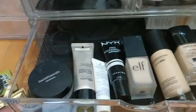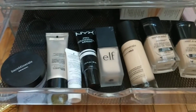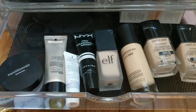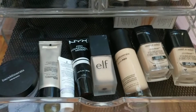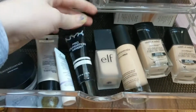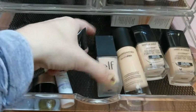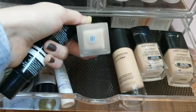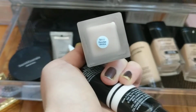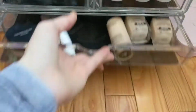Foundations. I'm going to bring in one foundation, and it is going to be the... I think I'm going to bring in this e.l.f. one, because I've only used it once, but I do need to bring in the white NYX foundation mixer with it, because this one is too dark for me, even though it is the lightest shade. So I'm going to bring this one in, try it out some more, and get a clearer idea of how I like it.